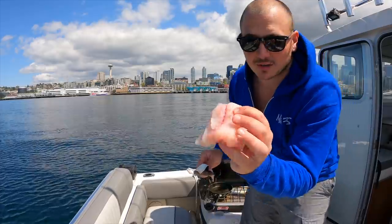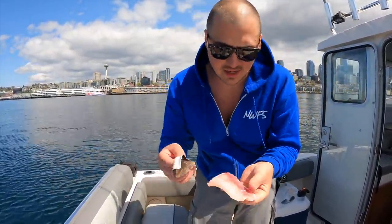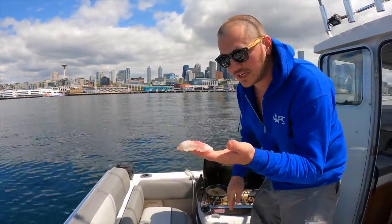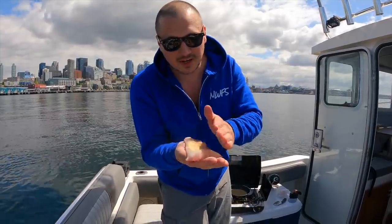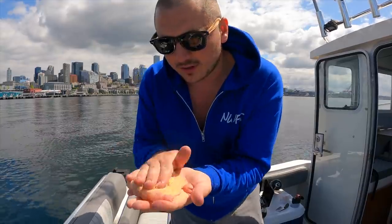All right, so we just skinned our lingcod fillet. Look at that, absolutely beautiful. Beautiful meat. We're gonna return the skin right back to the sea where she belongs. That way the crabs and the other fish can eat it. All we're gonna throw on that lingcod is a little bit of this fish fry right here. Just throw a little bit of that on. Get both sides there real nice. Absolutely beautiful. All right, let's get that baby in the oil.